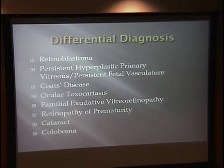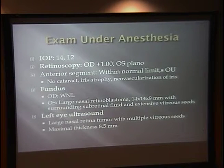So on the next slide, I have a list. We talked about retinoblastoma, Coats disease, cataract. Other things could be ROP, that would seem to be less likely in our patient, as he has normal birth weight, full term. Also ocular toxocariasis, PHPV, and even a coloboma. So that's by no means an exhaustive list, but as we get going, it'll be quite obvious what's going on.